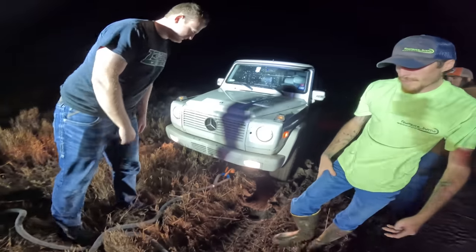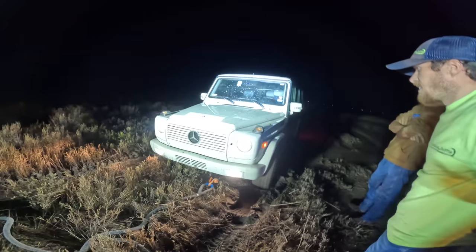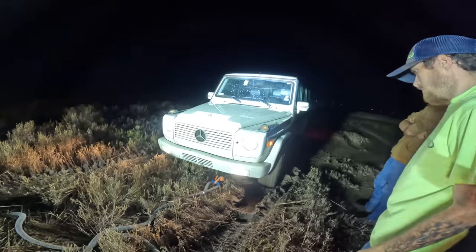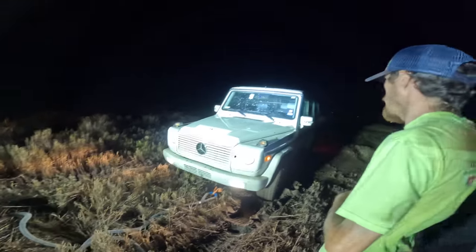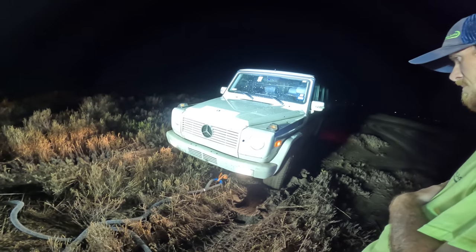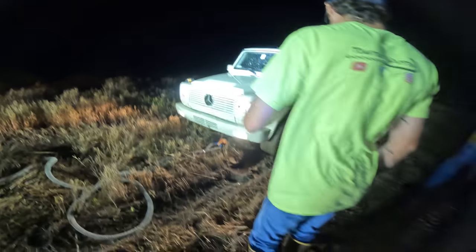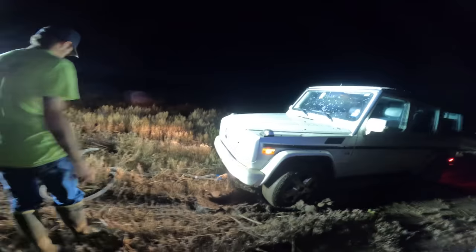Seems like the car's been through some stuff, huh? We'll go ahead and get you out, brother. Yeah, just put it in drive and pretty much leave it, let it idle, and I'll do most of the work.